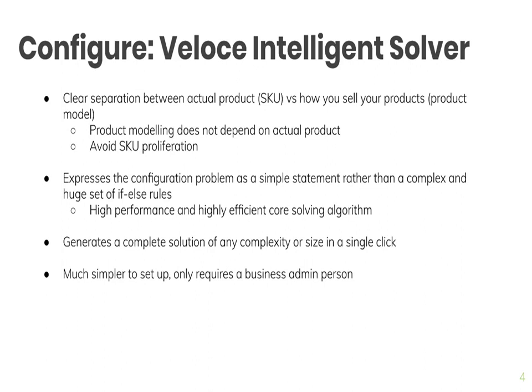And again, what I was saying is that it's much simpler to set up a few rules, a few heuristics that drive your configuration. With the Veloce engine, what it means is the engine is doing the bulk of the work rather than the data setups. It means that a business person can just define things as they are, define your products as they are, declare their attributes, and not have to define a massive set of complex rules to maintain your system.